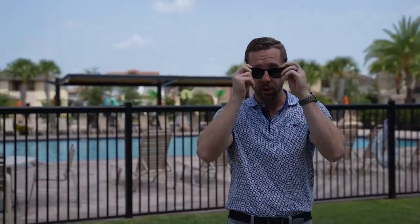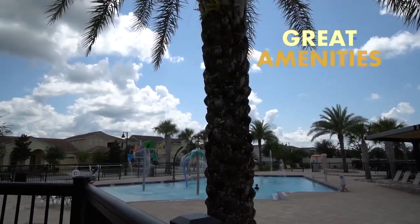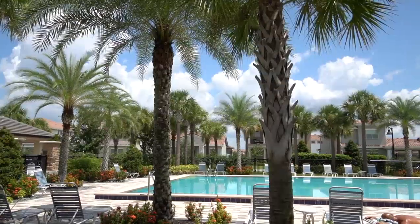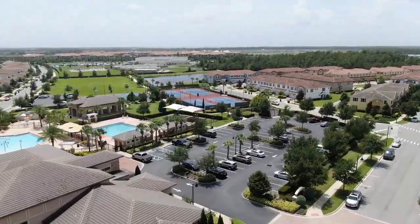The second thing you should know about living in Eagle Creek is they have great amenities. There's 2 swimming pools right here. One of them has a kid's splash pad. We have tennis courts, basketball, and a gym that opens at 5 a.m. and runs until midnight. There's also a 3rd swimming pool down to the south where the newer Jones homes are. And on a hot day like today, you definitely want to have this near your house.